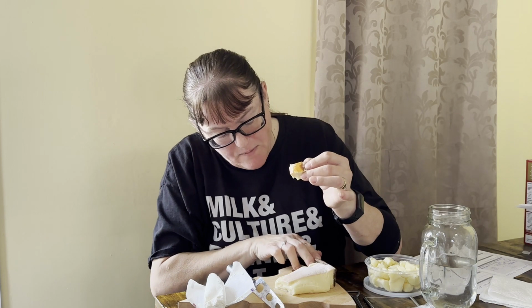Right on the rind there, you can see where it's discolored because it's been next to this wood, which is freaking adorable, by the way.